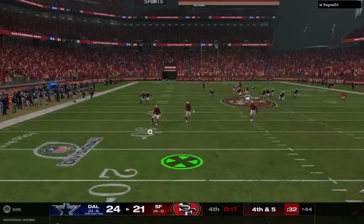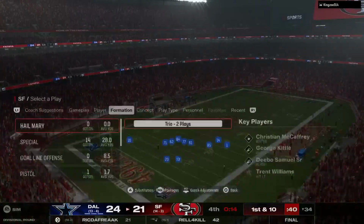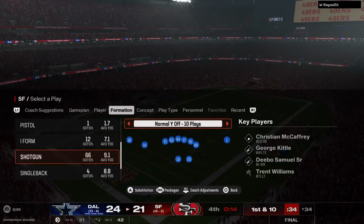And now a low liner. I think he mishit it. Fielded at about the 28. Only 29 yards on the punt there. Definitely not his best. And control of the football switching hands here with very little time remaining in this contest.